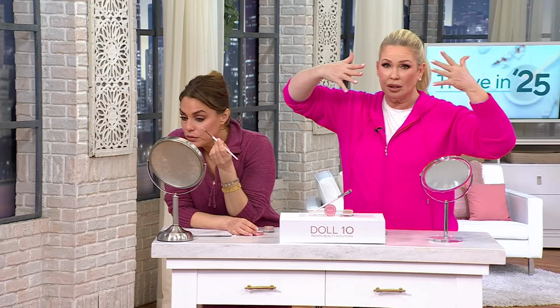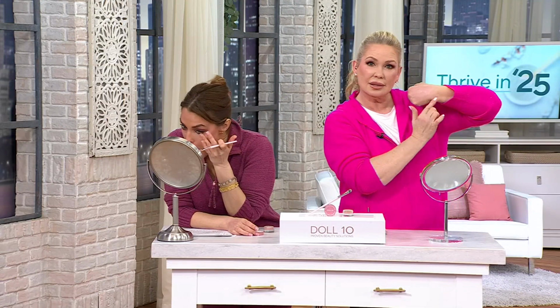This is not one of those creams that you sit there with the fan and you hold still that dries, it's like crunchy. That's not what this is. This is going to instantly cancel out the look of darkness. It's instantly going to cancel out the look of dehydration underneath the eye, because that's what's happening. That skin is so thin, that's why you see the accumulation of blood.